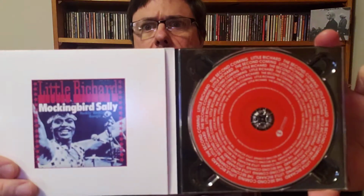Next is The Second Coming, which came out in 72. Great covers, I gotta say. I mean, the artwork on these is fantastic. They just look and feel nice, and that's one reason I'm real happy I got them. I just like them.